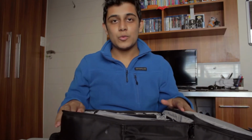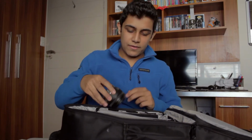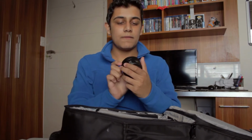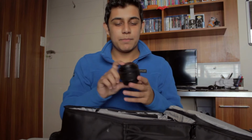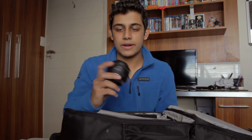In this compartment, this is where all the main things are. So let's start from this side. In this first little pocket over here, I have my first lens. Now this is the Canon 50mm EF lens. I call it the Nifty 50, as most people call it. But the Nifty 50 is a really cool lens. This is the lower range Nifty 50.